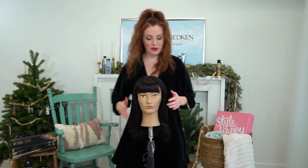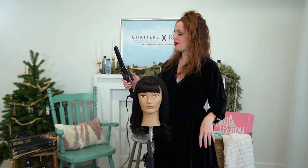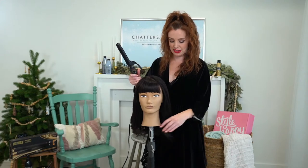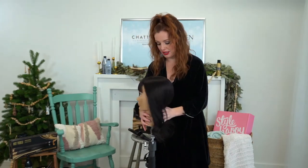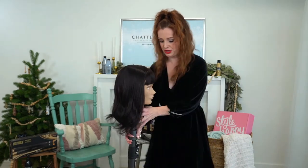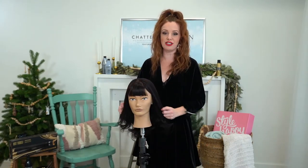Okay, so I'm gonna jump into this natural, very easy look. And this is also another really quick and easy look that you can do. Sorry, I'm just going to tighten up my mannequin head. She's getting a little loose. There we go. And I'm gonna just turn her around. Now she has cute bangs, so you can definitely use this if you have a fringe as well.